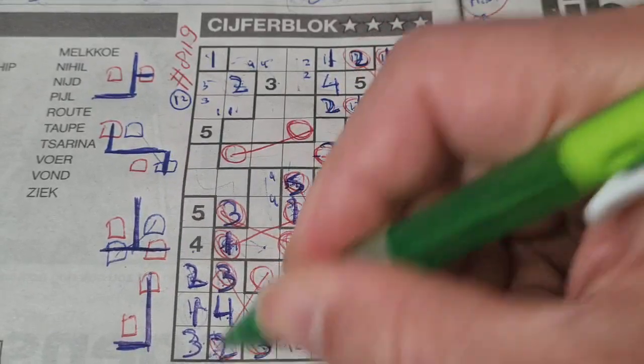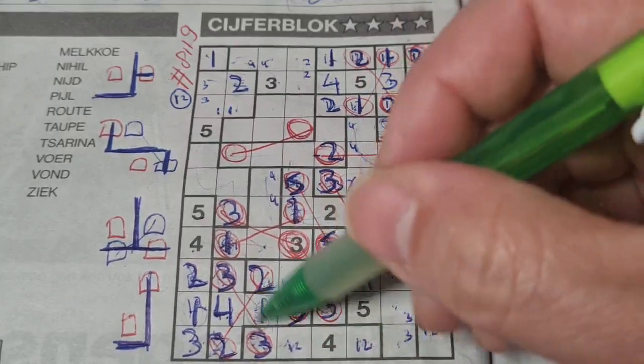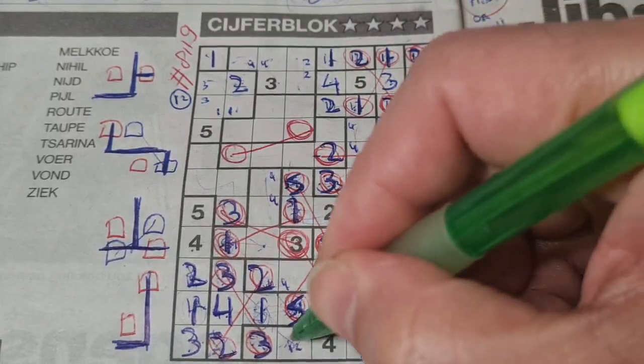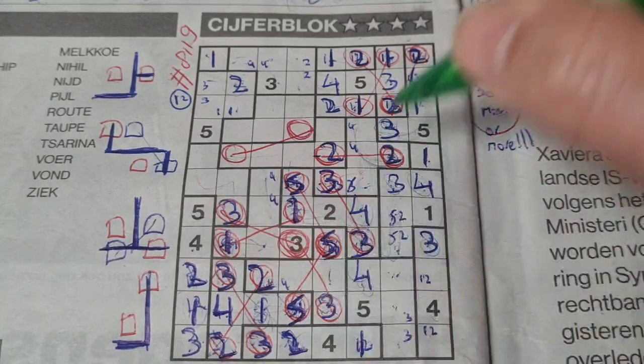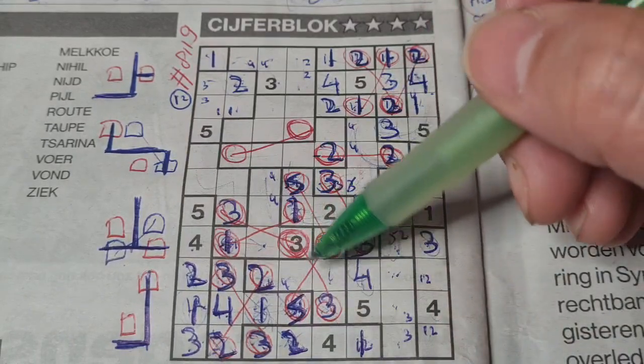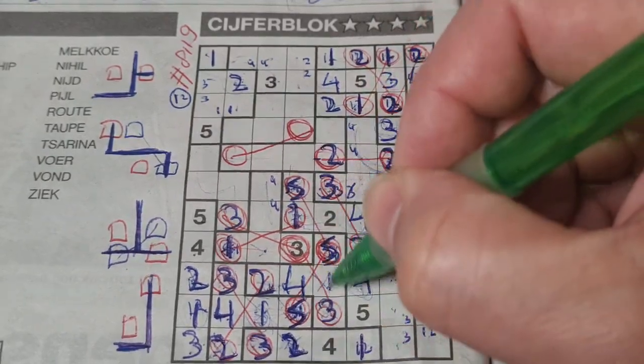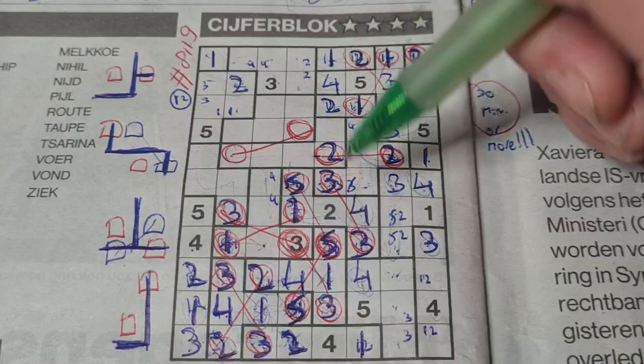And this one is connected with that box, should be also a 2. 1 and a 2, we have a 1 now, so no 1 there. 1 should be here, and a 2 goes there. 2 numbers left in this T-shaped area for the numbers 1 and 4. We have a 4 there, no 4 there. 4 should be here, and a 1 goes there.